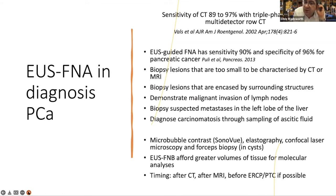Well, to rattle through these, EUS guided FNA has very, very good sensitivity and very, very good specificity for pancreatic cancer. And this obviously feeds into the fact that it can be useful in determining the exact nature of lesions that are indeterminate on CT and MR. We're able to biopsy lesions that are too small to be characterized by CT or MRI. We've recently diagnosed a patient with a 5mm adenocarcinoma in the body of pancreas that was a whiff of something on a CT scan, but on EUS we've been able to secure the diagnosis, and they've had successful resective surgery. We're able to biopsy lesions that are encased by surrounding structures that make percutaneous biopsy difficult or impossible.